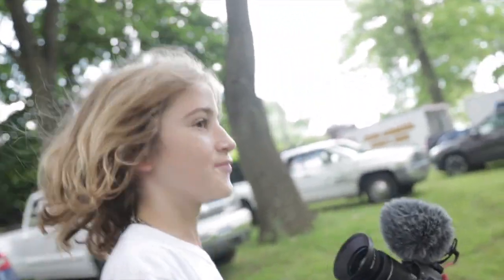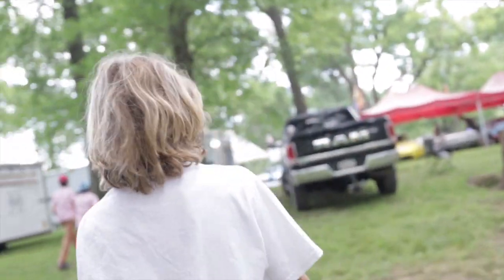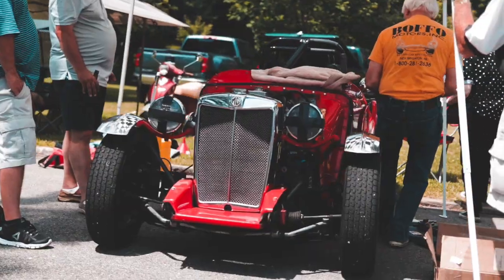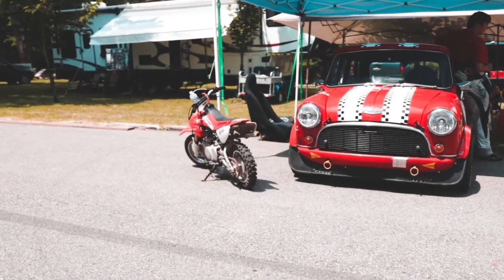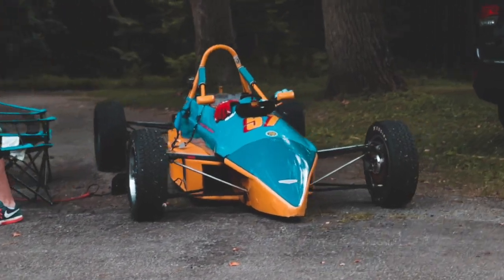Today we are at a car show, or a car race, and a car show. There's a lot of exotic cars here. So we're just gonna be showing you our daily adventure at the car show and or race. How small this car is compared to me.